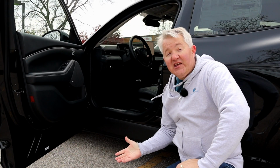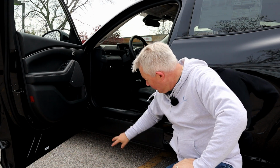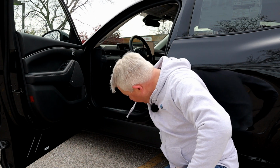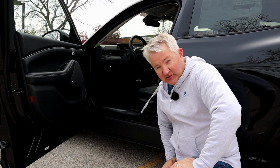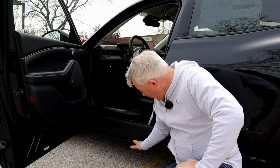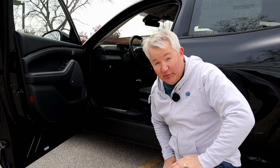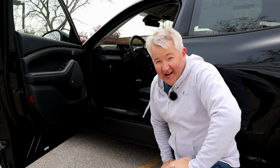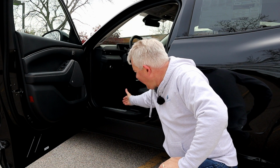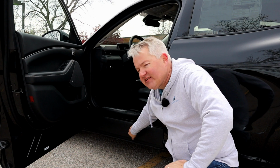Now, as I kneel here with the door open, you can really tell where the battery is located in this vehicle. You see this large area right here that runs the whole length of the vehicle. That is where your battery is located. And because of the size of that battery, you only have a 5.7-inch ground clearance level. Now, Ford doesn't anticipate people are buying this to go off-roading, so it's really not a concern. But it is something to point out that I noticed it is a little bit of a high sill in getting in and out of the vehicle, and I think part of that reason is because of the location of the battery.